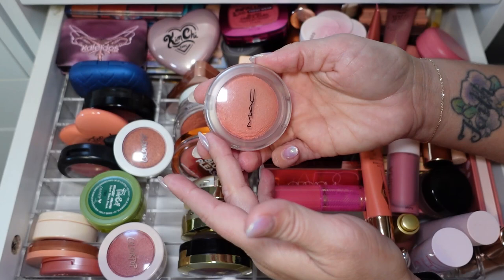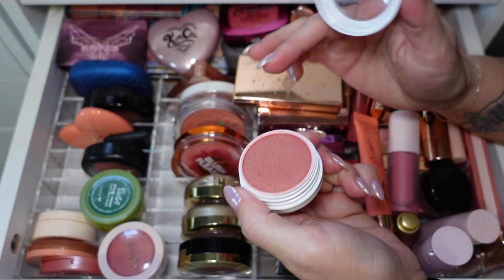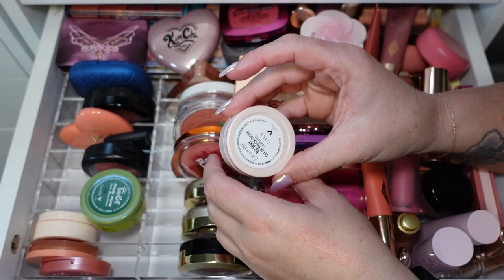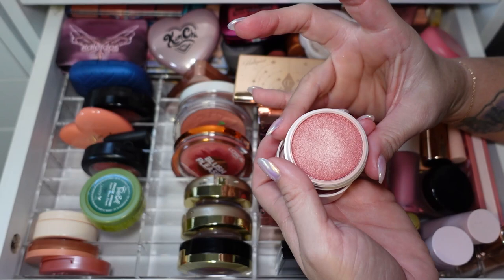ColourPop Drop of a Hat Super Shock Cheek. The Super Shocks, the one thing that you need to check is that they're still creamy, and this one is not disappointing. It is beautiful. So I'm gonna keep that because I do need some of the darker shades. This one in No Way. Oh, that one's stunning too. Very similar but different undertones. So of course I'm keeping them.